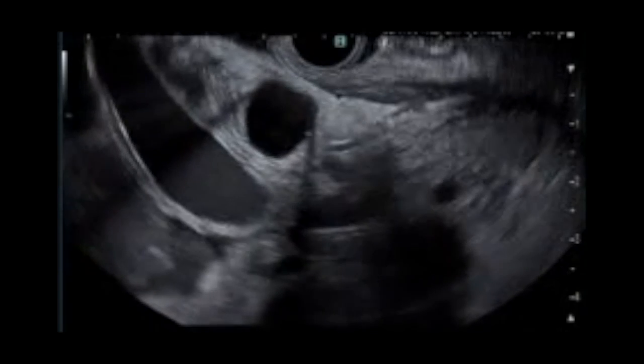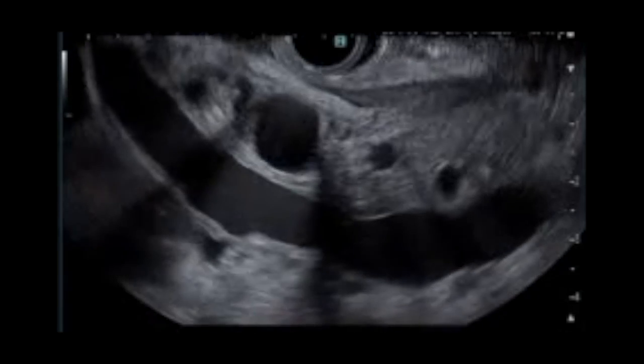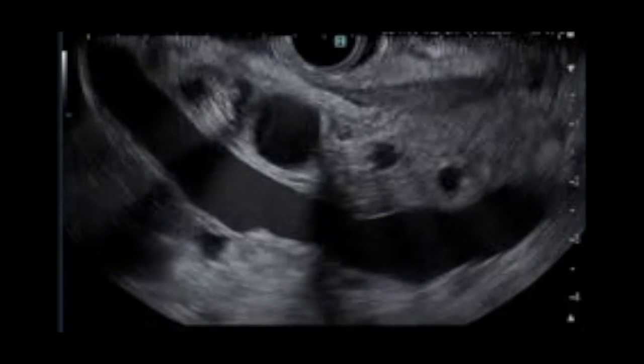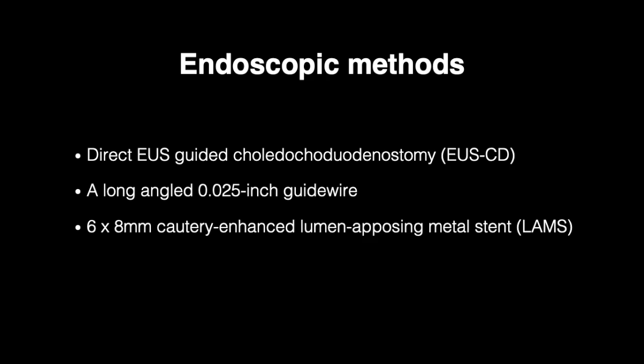At this point, one-step placement of a small lumen-apposing metal stent was thought to be ideal, reducing the risk of bile leak and allowing adequate biliary drainage. We planned direct EUS-guided choledochoduodenostomy. A long-angled 0.025 guide wire and a 6 by 8 mm cautery-enhanced LAMS was used for this procedure.